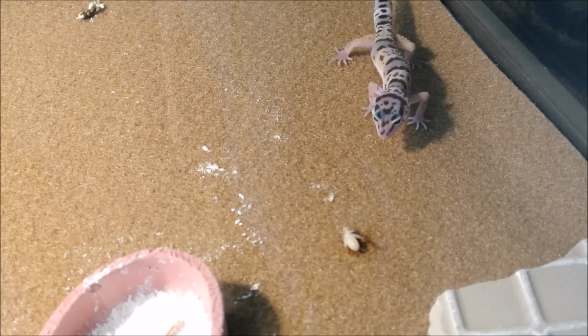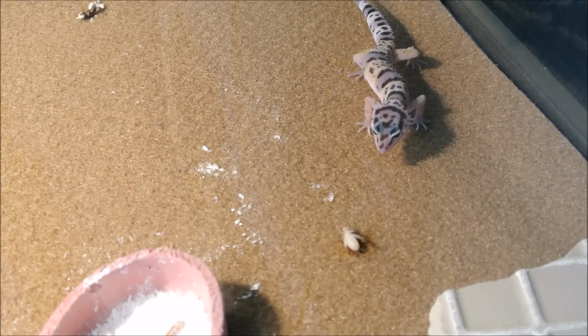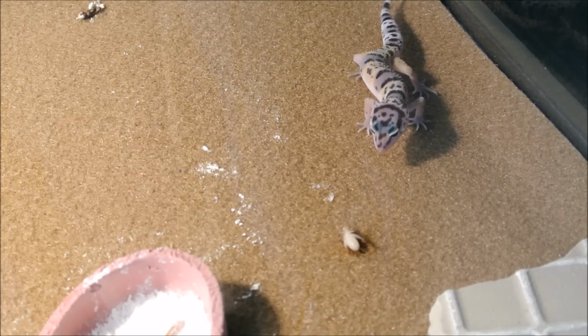And also, I've noticed that before he strikes, he always wags his tail. If you can see that, yeah, see, he's wagging his tail. And I thought, that's pretty cute. Wow, the suspense.